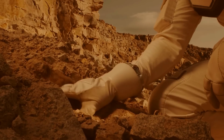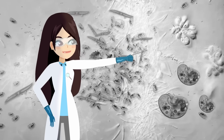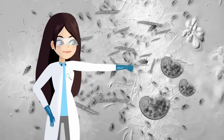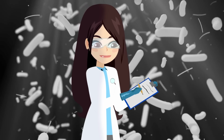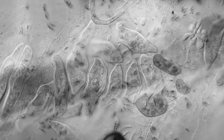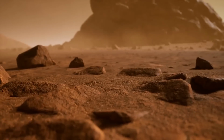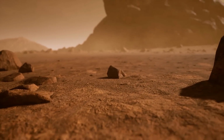He said beneath the surface of Mars is a much more stable environment where creatures could be protected from dangerous radiation. Finding a new form of life thriving beneath the surface of Spain suggests there could be thousands, even billions of tiny life forms doing the same thing 2,000 feet beneath Mars's dusty surface.